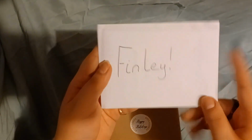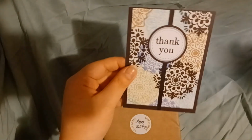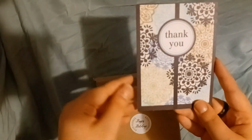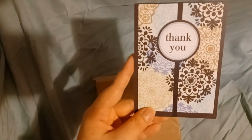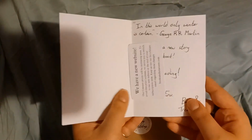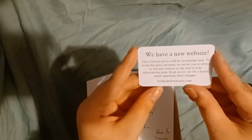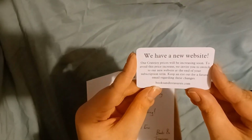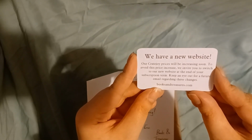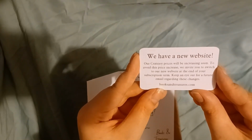All right, and then our card, they have my name written on the front as always. Ooh, this one looks fun. Our thank you card has some nice snowflakey, kind of flowery looking designs on the front, and it says thank you. That's a very nice pattern. I don't think I've seen that one before. And inside, ooh, we have a new website. Our Cratejoy prices will be increasing soon. To avoid this price increase, we invite you to switch to our new website at the end of your subscription term. Keep an eye out for a future email regarding these changes.